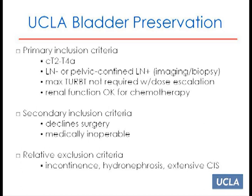So we do have a bladder preservation clinical protocol at UCLA. In primary inclusion, again, patients who are thought to have muscle-invasive T2 to T4 disease. Hopefully node negative, but if we have imaging or biopsy that is node positive, we're able to sculpt and deliver significant dose and treat the pelvic lymph nodes. In the past, a maximal transurethral resection of the bladder tumor was essential. We don't believe it's essential anymore because we're able to deliver higher doses of radiation. Of course, if they're going to get chemotherapy, their kidney function has to be adequate for that.